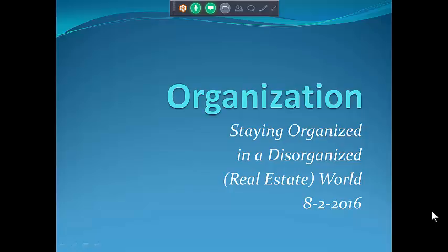And I'm an organized or organizational nut to begin with. So I started adopting tools many years ago and have expanded on them and have played with a lot of different versions and seen them fail. And I've landed on a system that works very well for me.